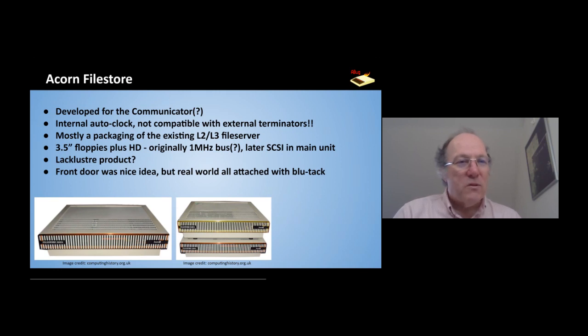Apart from that, it was mostly a packaging of the existing level 2, level 3 file server. It still only had 64K of RAM.